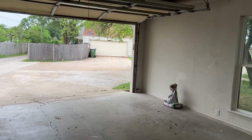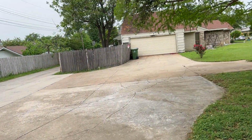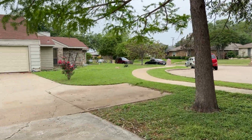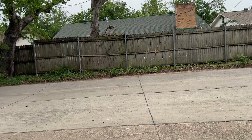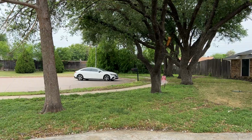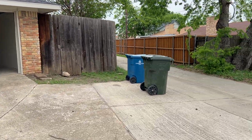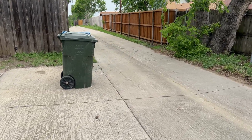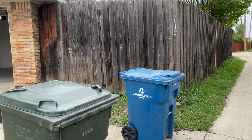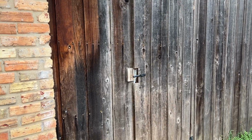Garage goes right into the kitchen. I like that it is separated from the utility room. One of my pet peeves is going through a utility room to get into a house. Large concrete apron leading into the garage. So you've got an alley access, but it is basically a forward access also. Fence has seen better days. It's serviceable, but barely. Got a stone holding the gate closed and there's no latch.